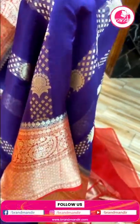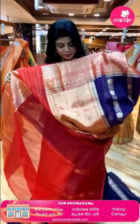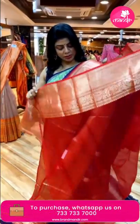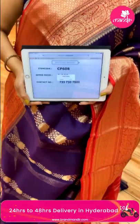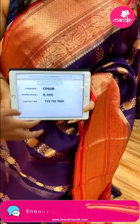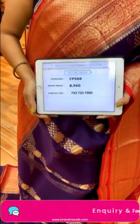And look at this gorgeous saree, which is in purple, purplish wine color with red combination, florals and small floral buttas in lines. Then the tissue line, tissue line. Border is contrast with pastels, cross checks and florals. And this is the floral brocade pallu contrast. Very beautiful. Cross checks with florals. And blouse contrast, plain with border. To buy this lovely saree, here is the pricing and details. 8960 is the price. CP608 is the code.